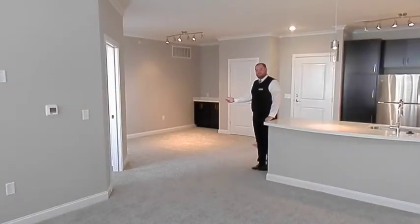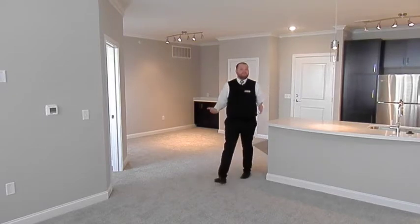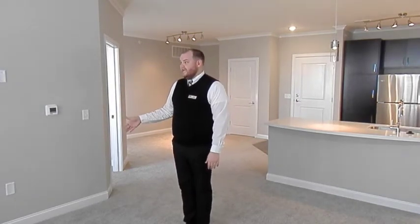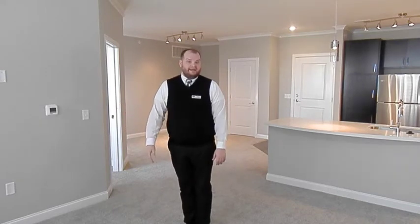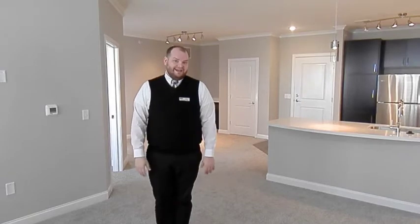Off of your kitchen, you have your designated dining room, which features a dry bar with plenty of storage space underneath, and then leads into your living room. Your living room offers a variety of furniture options, being able to mount a TV on a wall with hidden cables, and leads out to your private patio. It's a great space for you to entertain your guests or just enjoy a quiet night at home.